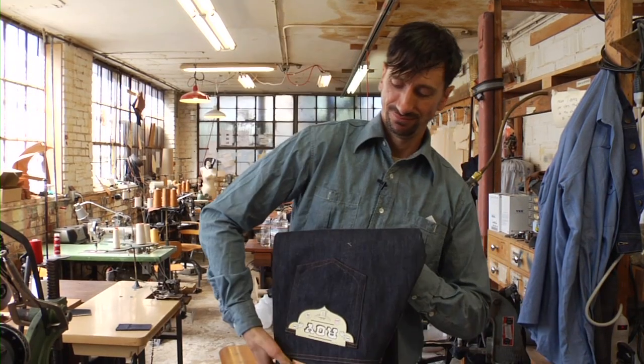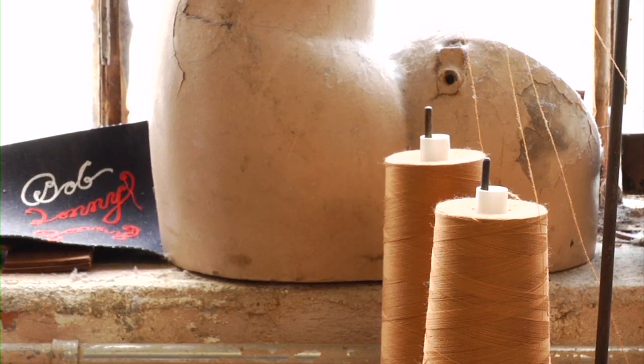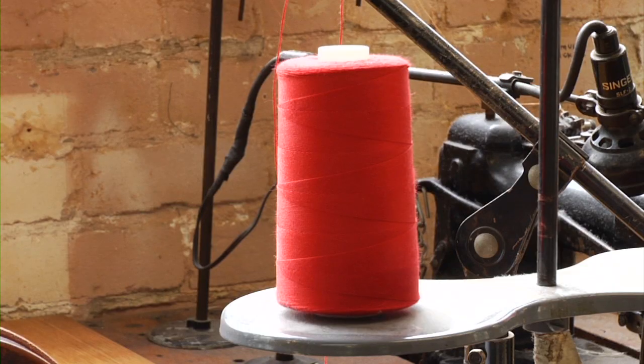If you want to break it down, all the why questions break down to because this is fun for me. Like, why no employees? Why do I use the old machines? Why all that? Just because it's fun. That's a fun way to do it. And if it starts not being fun, I'll have to reevaluate what I'm doing.